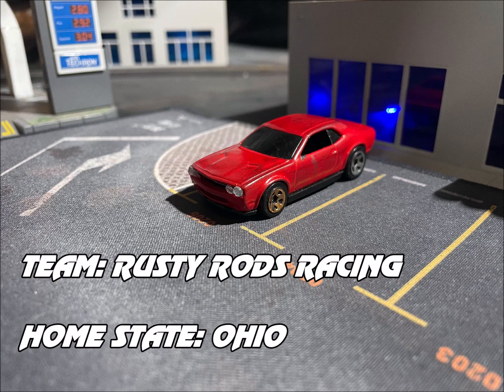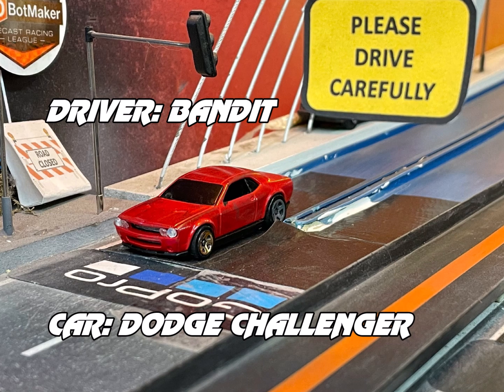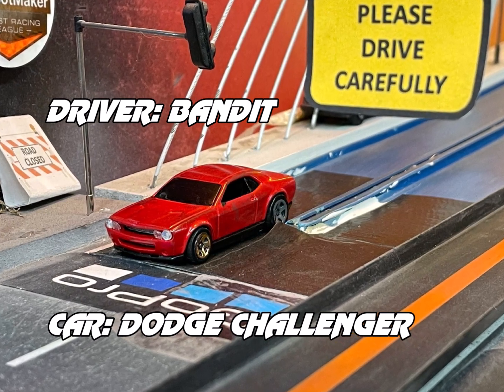Our next team is Rusty Rods Racing. They made the trek all the way from Ohio. Rusty Rods Racing has brought this Dodge Challenger to do battle, driven by Bandit.